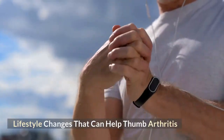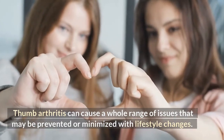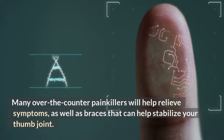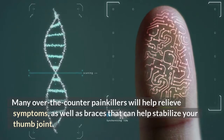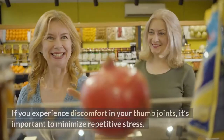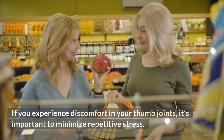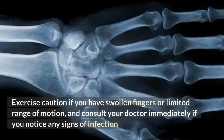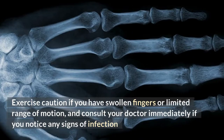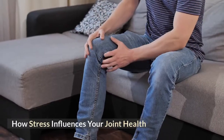Lifestyle changes that can help thumb arthritis. Thumb arthritis can cause a whole range of issues that may be prevented or minimized with lifestyle changes. Many over-the-counter painkillers will help relieve symptoms, as well as braces that can help stabilize your thumb joint. If you experience discomfort in your thumb joints, it's important to minimize repetitive stress. Exercise caution if you have swollen fingers or limited range of motion, and consult your doctor immediately if you notice any signs of infection.